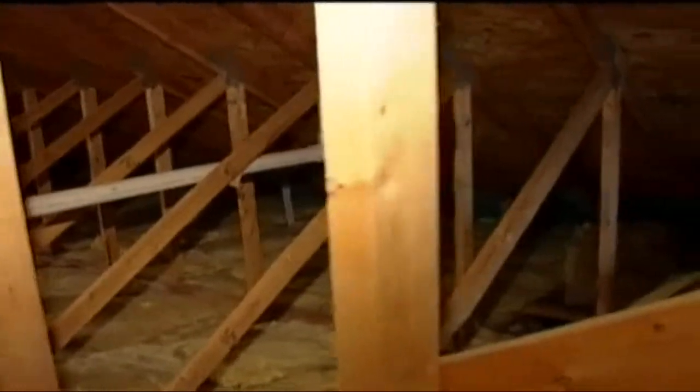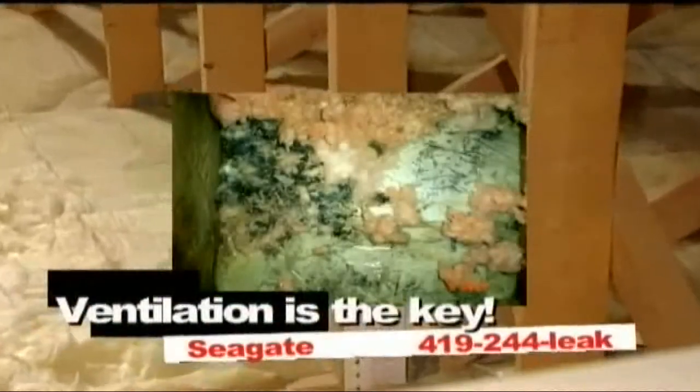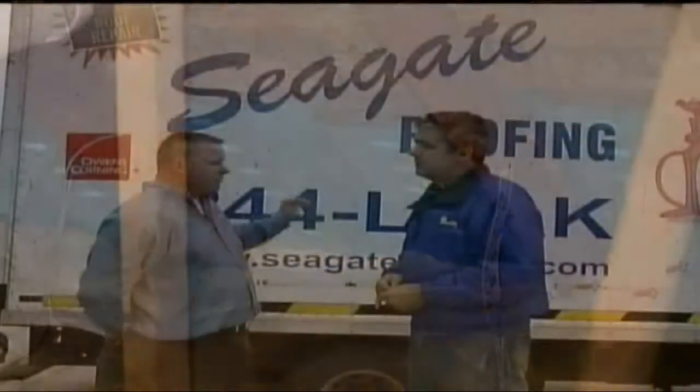It's absolutely key. It gets the moisture out of your attic, which can cause major, major problems, not only in your attic, but your roof deck itself. It can cause sagging, mold. Mold is the big issue. It's absolutely a huge issue, Mike, and we do everything we can to make sure that there's a fresh flow of air at all times.